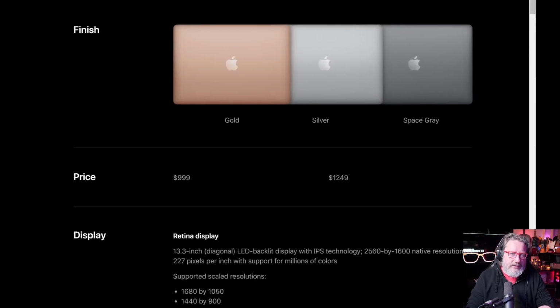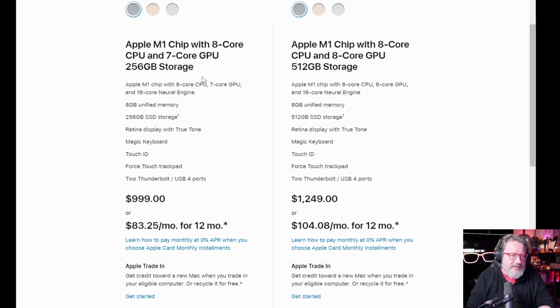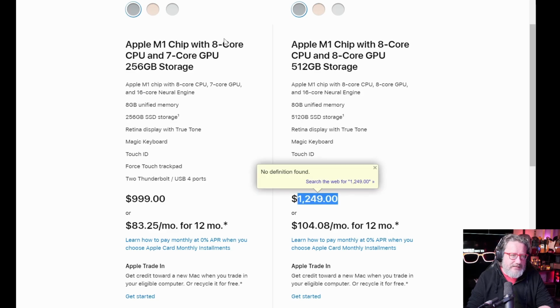So when you go to the buy page, you pick your gold, silver, or space gray, and then you look at this, and like I said, 7-core GPU, 8-core GPU, M1 chip, 16-core neural engine, 8 gigabytes of unified memory. The only difference between this machine and this machine is 1 GPU core and 256 gigabytes of storage. What you're getting with the MacBook Air is the thin and light aspect of it, the small form factor, the ease of carrying it around, taking it anywhere. It's got a 13-inch screen, looks fantastic, and the only real differences are 1 GPU core and 256 gigabytes of storage.